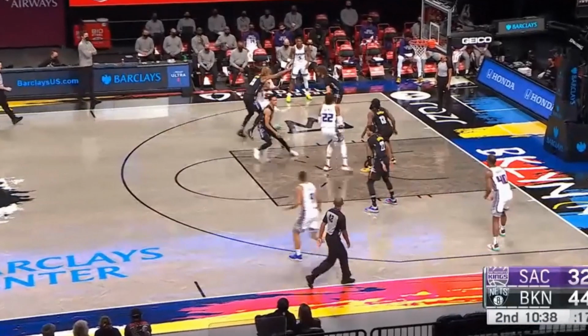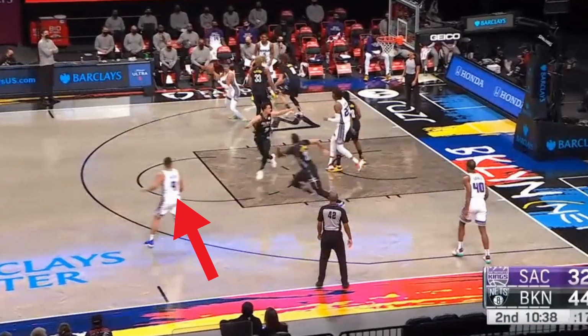Now, this is a really common type of defense, where on the weak side you have one man defending both the corner and the wing. The way he makes this pass, it looks like it's going to go to the wing, and you can see it really sells Andre Robertson here. So when it goes to the corner, it's a clean look.